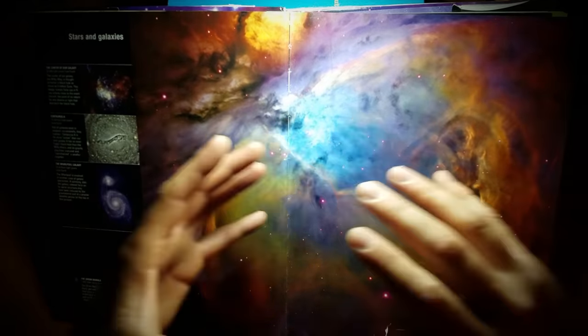So here, from our local to our farthest perspectives of distance, we have the Earth and the Moon system. Then it goes as us being a very, very small part of our solar system, at least in terms of size.